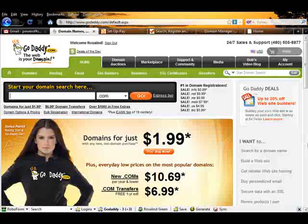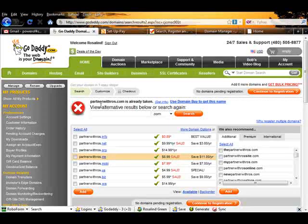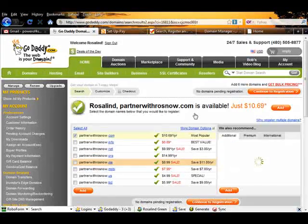Now I'm going to search for one that's already taken, so you'll see what happens, and then I'll search for one that's not taken, so you'll see the difference. One of my main domain names is partnerwithroz.com. If I search for that name, I already know that it's taken because I already own it. It's going to say partnerwithroz.com is already taken. So what if I were to say partnerwithroznow.com and do a search? I didn't check this, but I'm sure nobody has that.